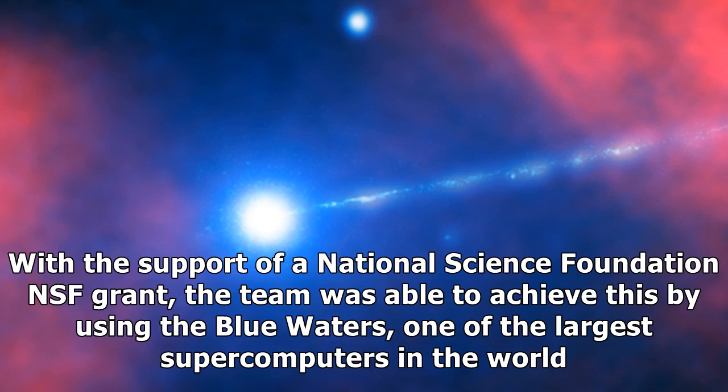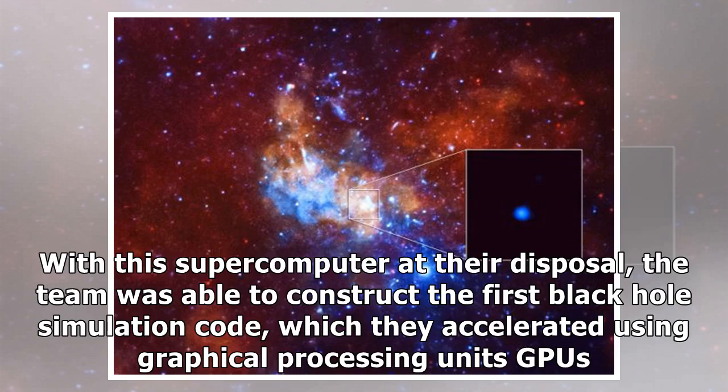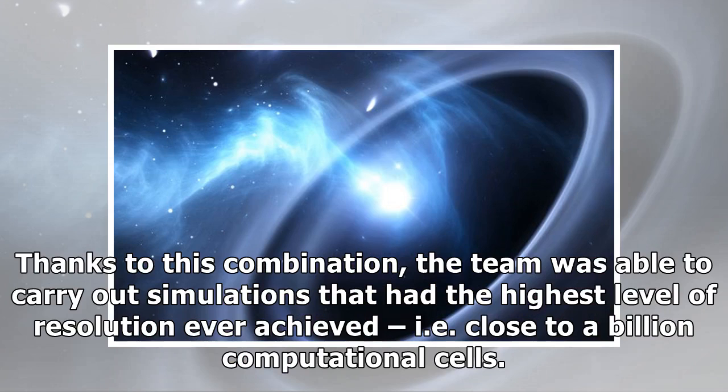With the support of a National Science Foundation (NSF) grant, the team was able to achieve this by using the Blue Waters, one of the largest supercomputers in the world. Detection of an unusually bright X-ray flare from Sagittarius A*, a supermassive black hole in the center of the Milky Way. Credit: NASA/Stanford/E. Duravleva et al. With this supercomputer at their disposal, the team was able to construct the first black hole simulation code, which they accelerated using graphical processing units (GPUs). Thanks to this combination, the team was able to carry out simulations that had the highest level of resolution ever achieved, i.e. close to 1 billion computational cells.